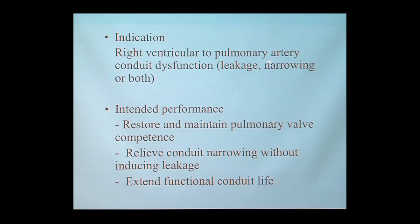So I won't get into a great deal of this, but essentially the indications are either severe leakage of a conduit, which is a connection which the surgeon puts when they are young between the right ventricle and the pulmonary artery, or a narrowing, or a combination of both. And the whole idea is to retain pulmonic valve function, relieve the conduit narrowing, and extend the functional life of the conduit.